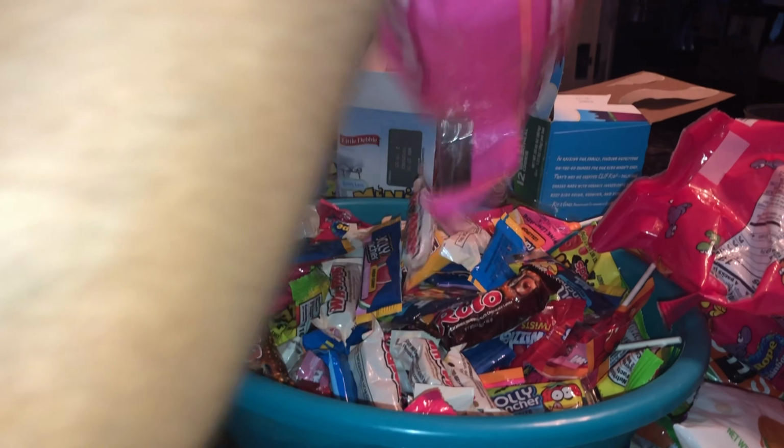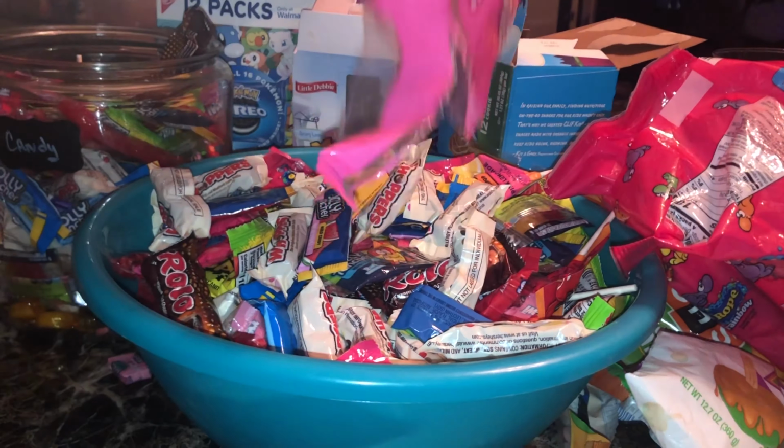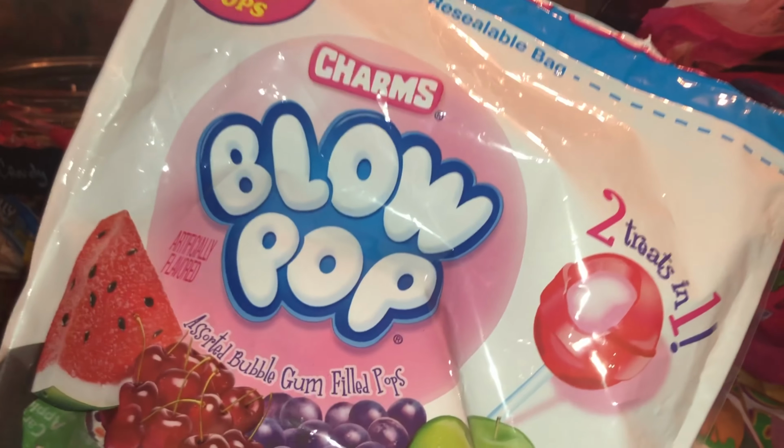I'm gonna put the rest of this in here. I might even get some candy while somebody knocks on my door because it's so much candy. My kids will be eating on this candy till next summertime. They're not about to eat all this candy. Then they also got suckers. And then I haven't even opened the bag.